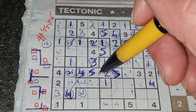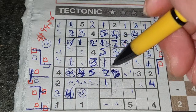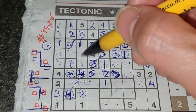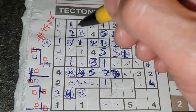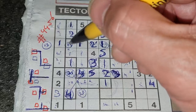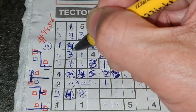Then the 3, the 2. Let me see. These two boxes cannot be a 3. These two boxes cannot be a 4. So the 3 and a 4 goes in those two boxes as a pair. We have a 3 there, no 3 there, 3 should be here. And a 4 goes there.